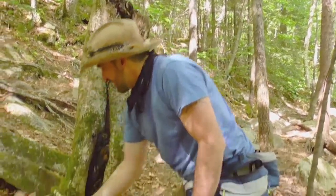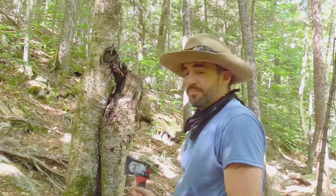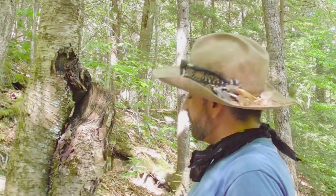So what I've got is the hatchet and a knife, and I'll go ahead and use the hatchet and just chop this away. I don't want to take too much because, again, I'd like to leave a little bit for it to propagate for as long as this tree will survive.